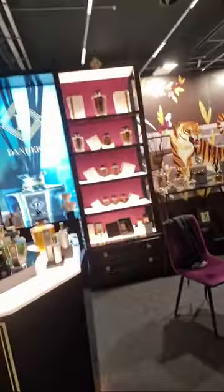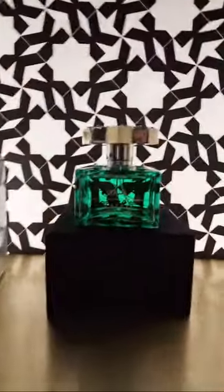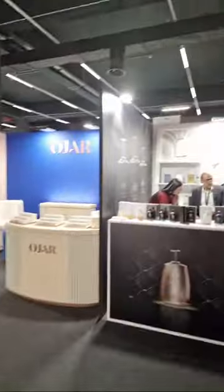So, so good. This looks nice. Kajal, they have a new fragrance as well. Look how pretty. And here it is. No, that's not it. That's it. Massa. Look how gorgeous. So beautiful.